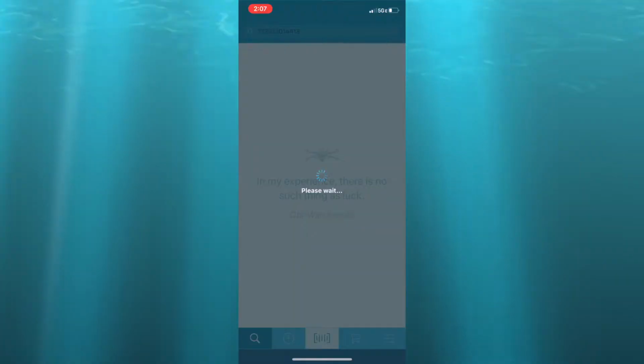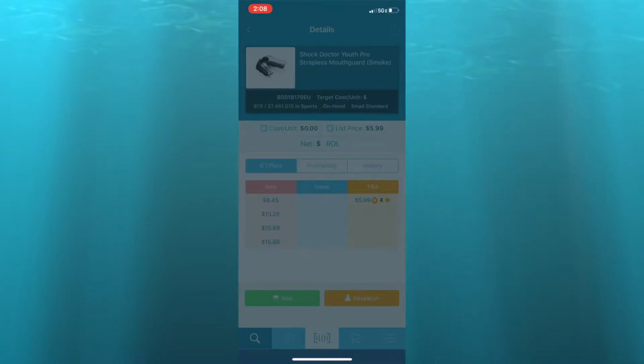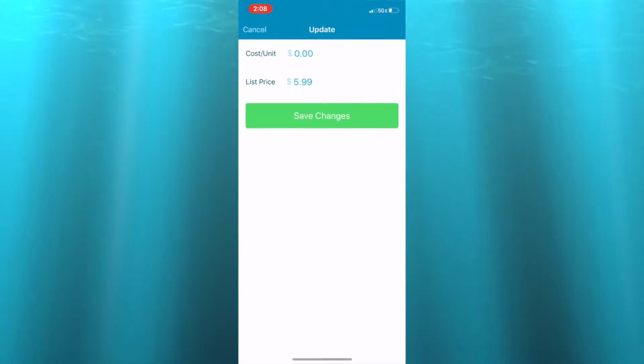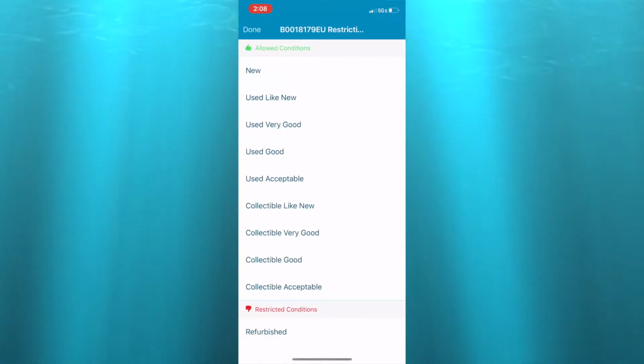You don't care. All right, so here I am looking at the Shopify app, and I'm researching the sales of this item on Amazon. And I go ahead and I click on it, and then I type in what I paid for it under cost per unit. So cost per unit is $1, and then you can see that my net profit would be $1.61.